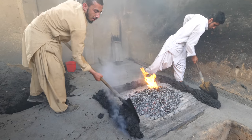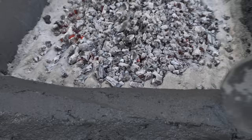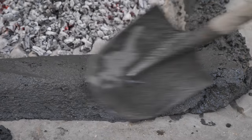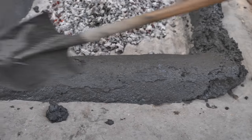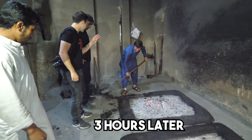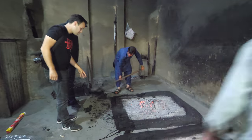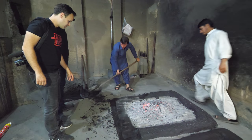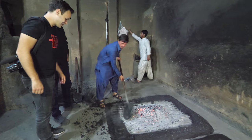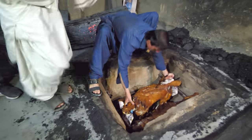This is crazy. This is absolutely crazy. And there it is, guys. The meat pit is sealed. And here we go. We've waited 3 hours now, and we're just pulling out that mud. It is nighttime now, and oh, this is gonna be gorgeous to see. Oh, and here we go. This one's ours in the middle.